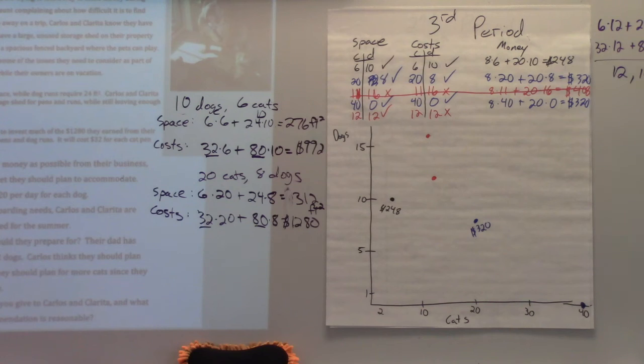12 and 10. Do I even need to check the space? No, space is already good, right? How much money is it going to be though? Let's check to see if that works. 32 times 12 plus 80 times 10. 1,184. So is that within the constraints?